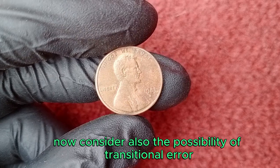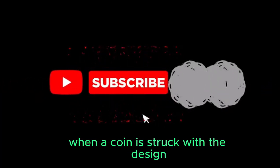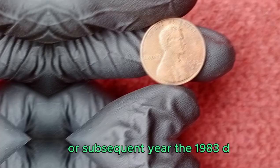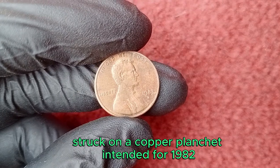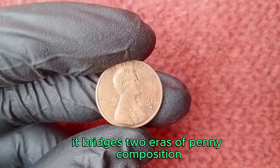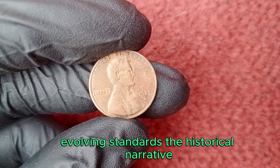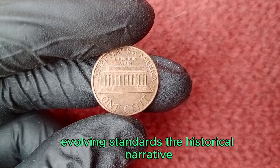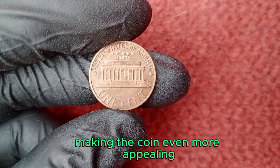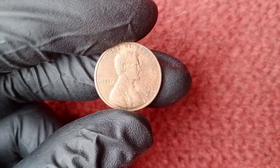Now, consider also the possibility of transitional error. Transitional errors occur when a coin is struck with the design or composition of a previous or subsequent year. The 1983 D struck on a copper planchet intended for 1982 is one such transitional error that fascinates collectors. It bridges two eras of penny composition and serves as a physical representation of the U.S. Mint's evolving standards. The historical narrative that comes with this transitional error adds another compelling layer of collectability, making the coin even more appealing to those who collect coins not just for their monetary value, but also for the stories they carry.